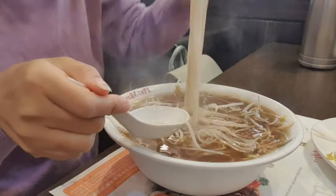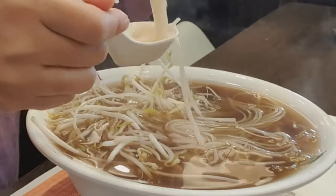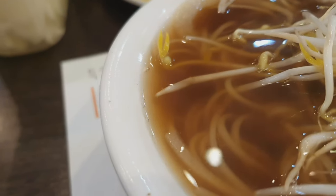So for lunch, we had this delicious warm Vietnamese rice noodles, and it is so good.